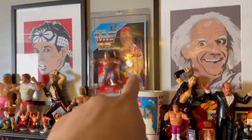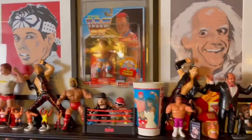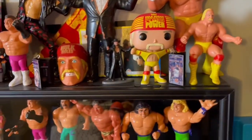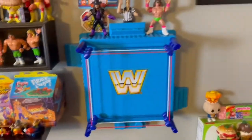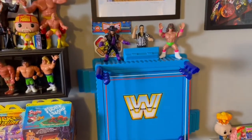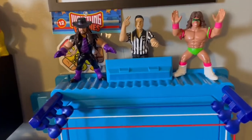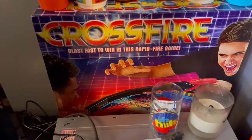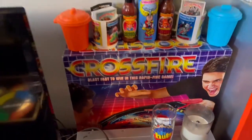That's Zombie Sailor Toys on Instagram. Hook me up there. That's a great one. Some more LJNs. A little Hulk Hogan corner. Got the Mattel throwback to the Hasbro ring. Some of their recent retros. Undertaker and Ultimate Warrior. We got the Crossfire re-release. The Toys R Us re-release.